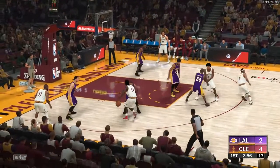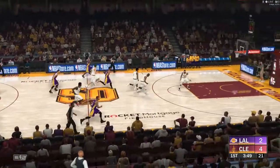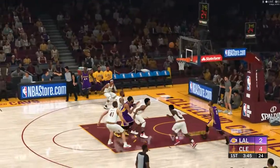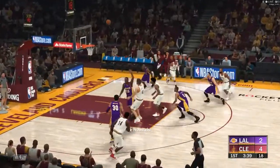Robertson with it. Lillard picks him up. Baseline J on the way. The shot by Robertson, no good. Usually, guys, he's going to knock that one down from there. Proficient at operating in that medium range area. Well, the defense got lucky there with him missing it, but they don't want to chance that again.